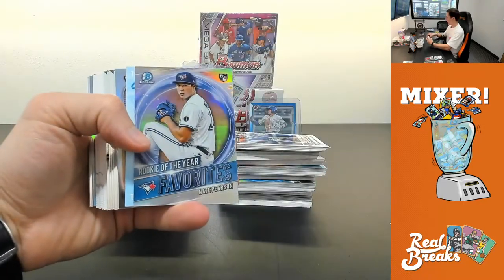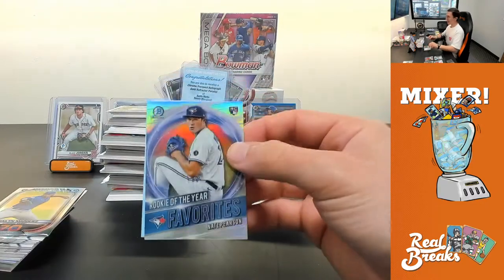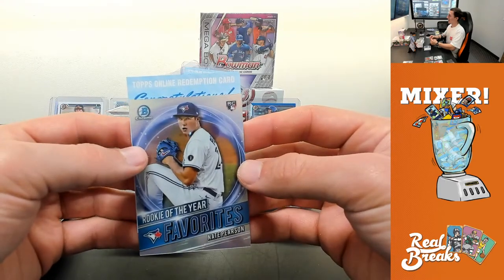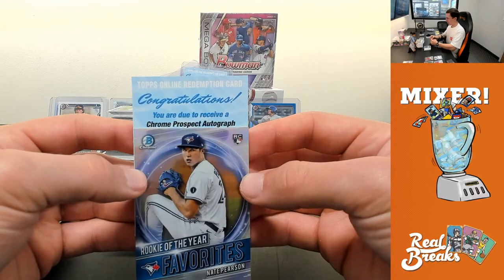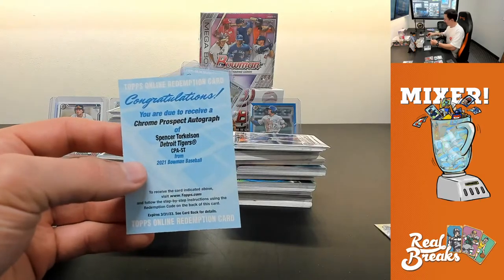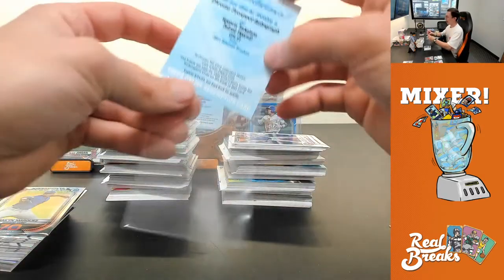Oh, no way. There's no way. Redemption auto in jumbo. There is no way. Congratulations. You are due to receive a Chrome Prospect auto of... Okay. All right. We got the tease there, but still a sick auto. Spencer Torkelson, Inc.